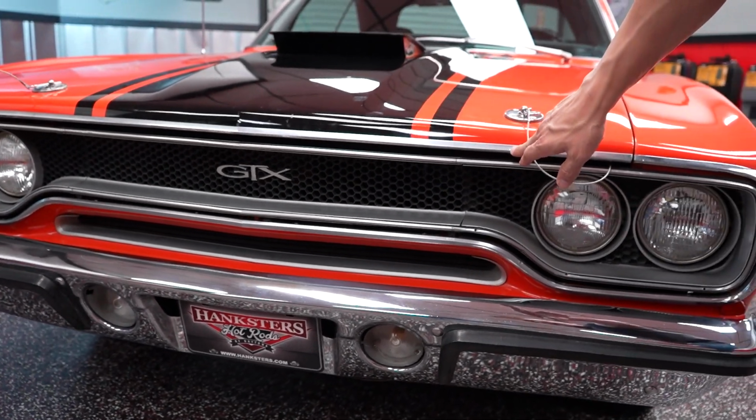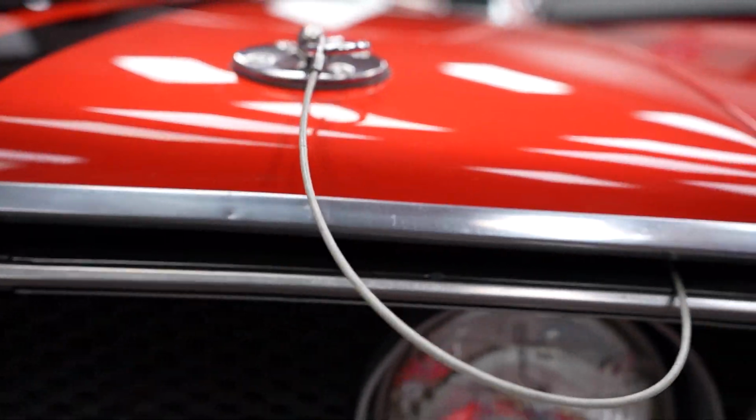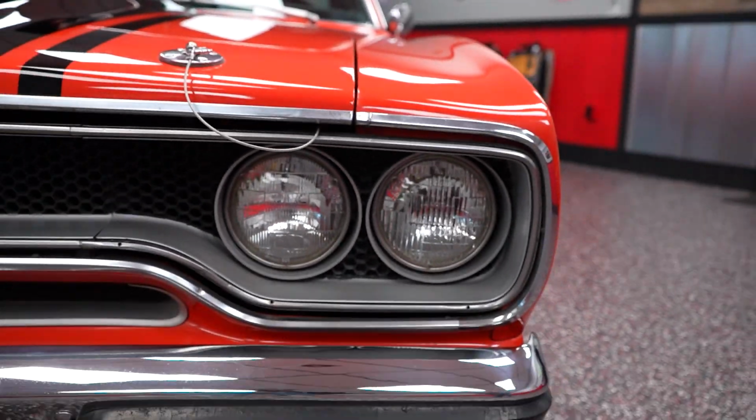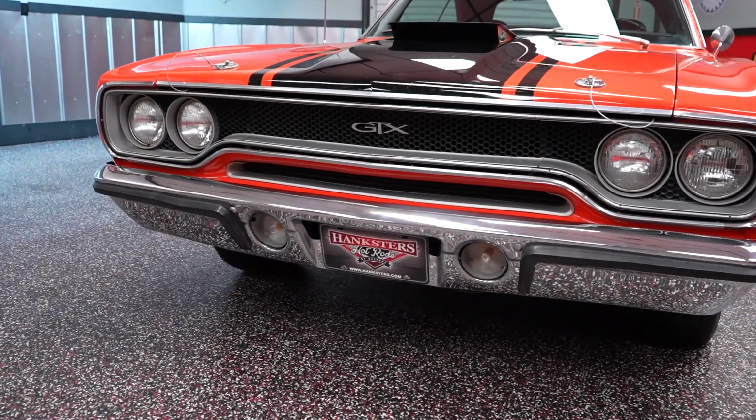It's got a couple little dents there in your chrome moldings, but once again, the chrome on the front bumper, you know, no pitting, flaking, anything like that going on. Pretty outstanding looking car up front.